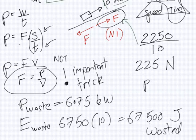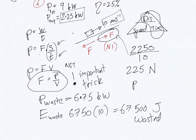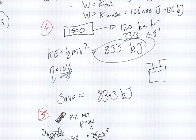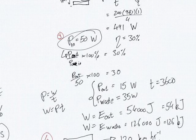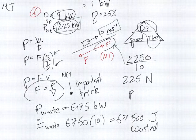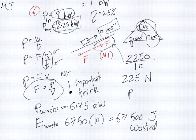From where did you get the power wasted? This is 9 minus 2.25. It's just like with the TV, wasn't it? With the 35. Yeah, 50 minus 15. Okay, was that the last part?